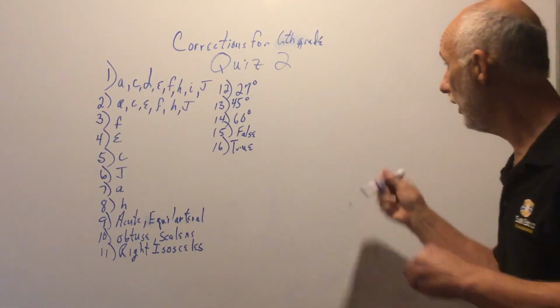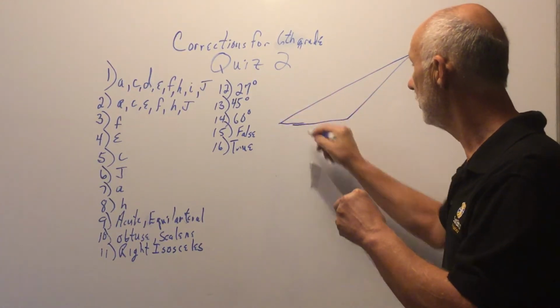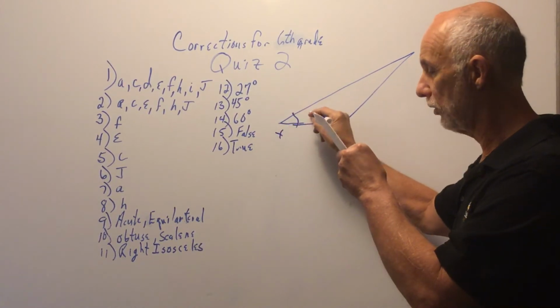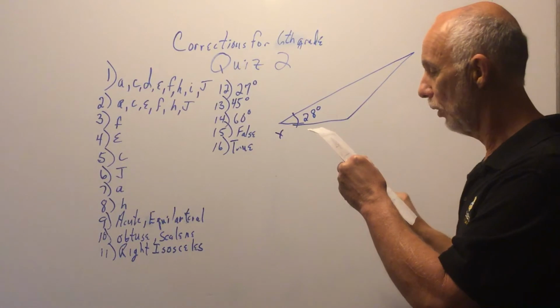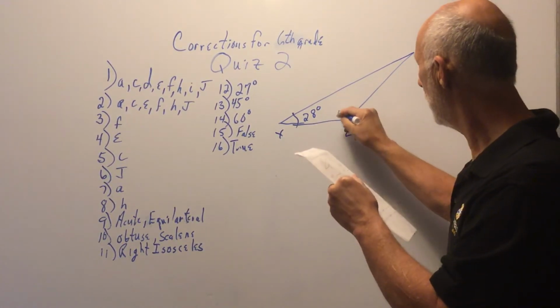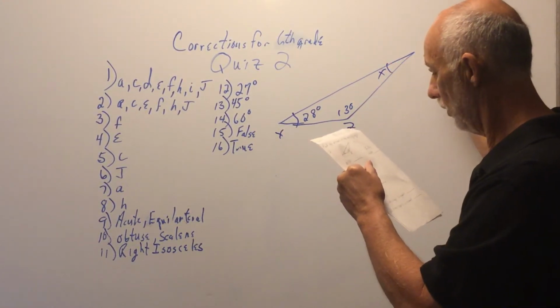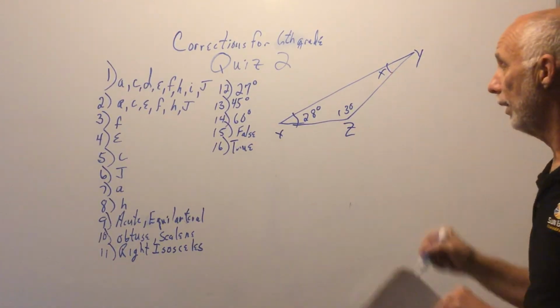Now, the next thing is the only math that you had to do in here. I gave you a triangle. First of all, I gave you a triangle that looked like this, and I told you that angle X was 28 degrees, and I told you angle Z was 130 degrees. And I asked you to find angle XYZ, which is this one up here.